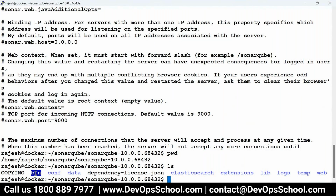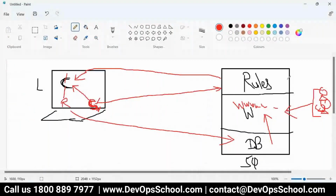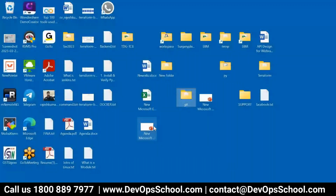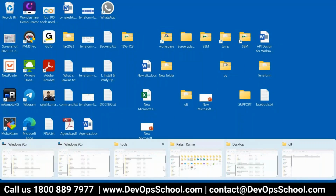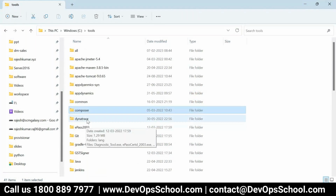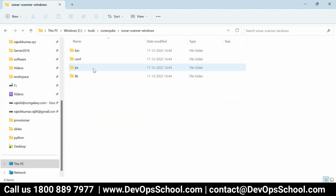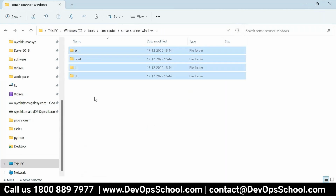Okay, so if you look at the image, I got the server up and running. Now I need a laptop where I need the code and the scanner. So let's use this laptop for this. Everything is set up in the tools locations. Go to the SonarQube folder. This is my local setup. And where is the scanner? I have downloaded a scanner here, but in front of you I will download a new one.